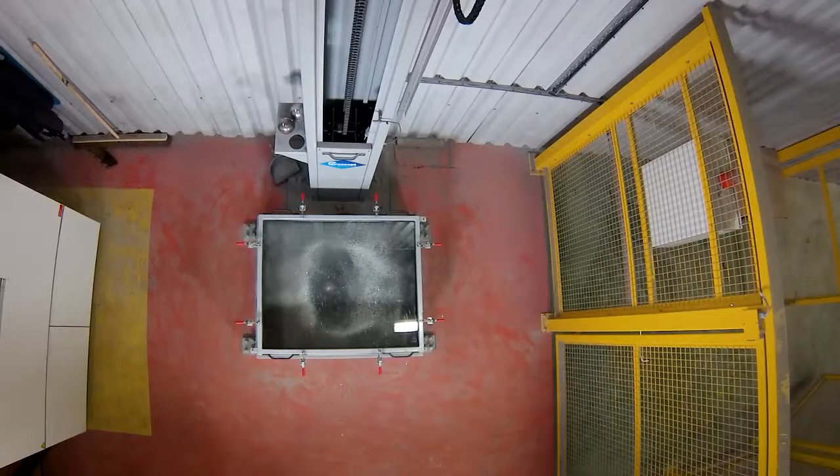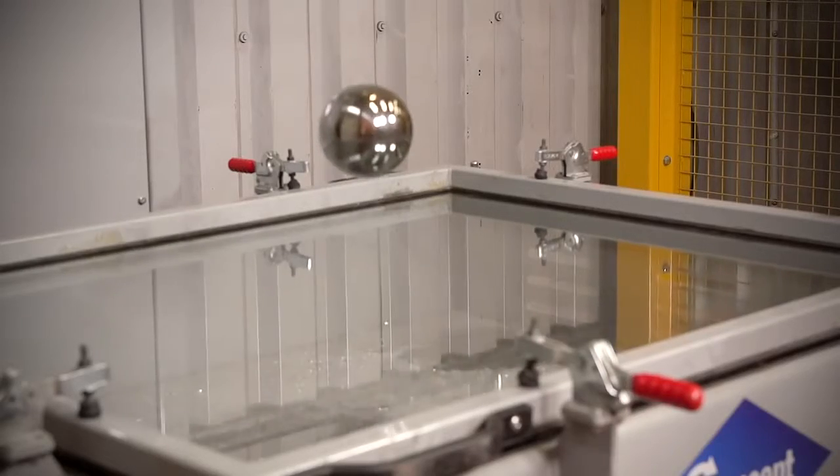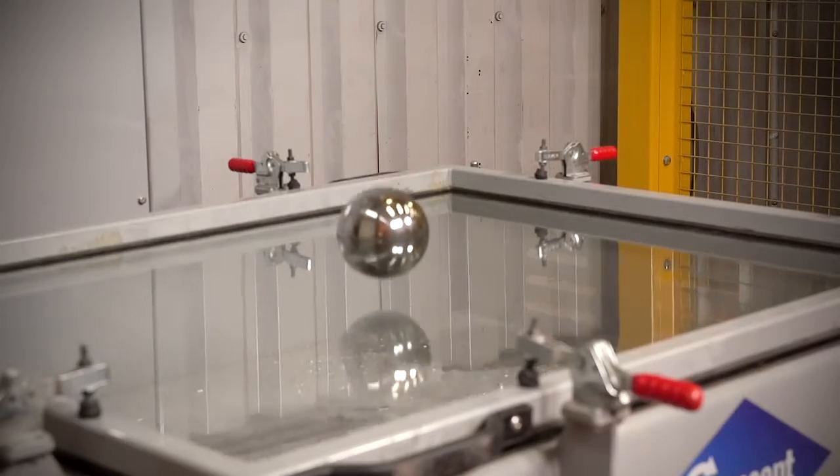The result: laminated glass is strong enough to withstand the impact of a 4-kilogram steel ball dropped from 3 meters, the P2A standard.